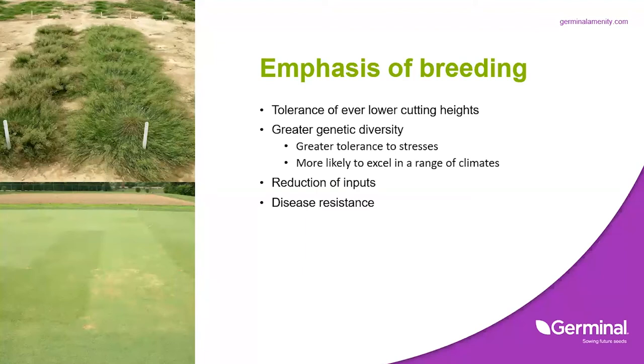And at the same time, by resisting those stresses, it meant they were able to subsist on lower inputs, N and moisture specifically. Now, the great thing about breeding varieties that tolerate greater stresses was that, of course, this made them very commercially viable, in that they could persist and do well in all the weather climates you'd find around America. Now, if they persist and do well in all the climates you find in America, that essentially means they persist and do well in all the climates you find around the world.